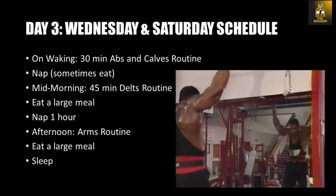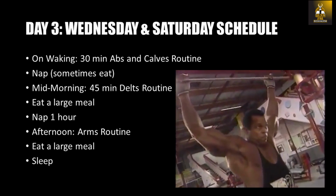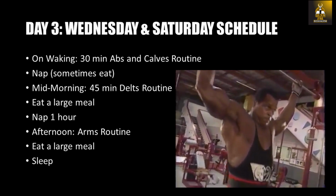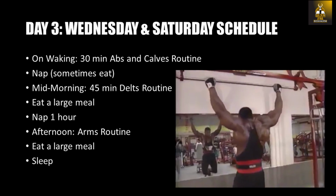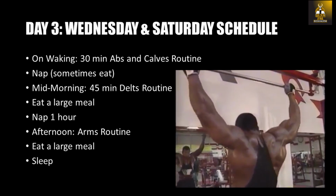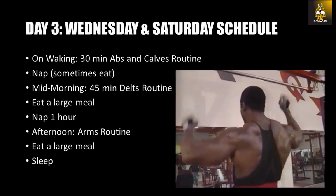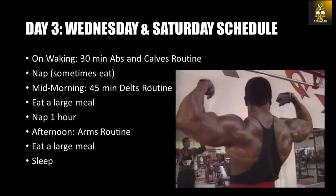So far in this series, we have looked at his day 1 routine, which was chest and quads, and his day 2 routine, which was back and hams. Day 3, which Serge would train on Wednesdays and Saturdays, is listed here. Again, like the other 2 days, Serge would split his training up during the day and train each body part separately and give each body part his full attention and effort.